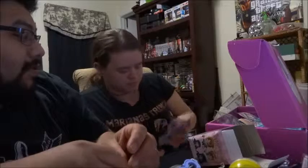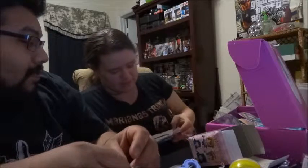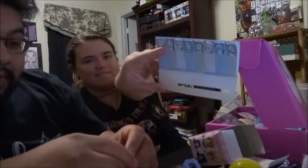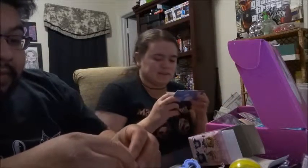Keep track of important pages and notes with these cute animal stickies. They're the perfect match for your bookmark and pen. That's really cool. Oh, and they got little fishies on some of them on the bottom. I think these are my favorite. These are cute.